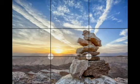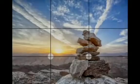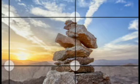The rule of thirds is to imagine 4 lines, 2 lying horizontally across the image and 2 vertical, creating 9 even squares. Some images will look best with the focal point in the center square, but placing the subject off center at one of the intersecting points of the imaginary lines will often create a more aesthetically composed photograph.